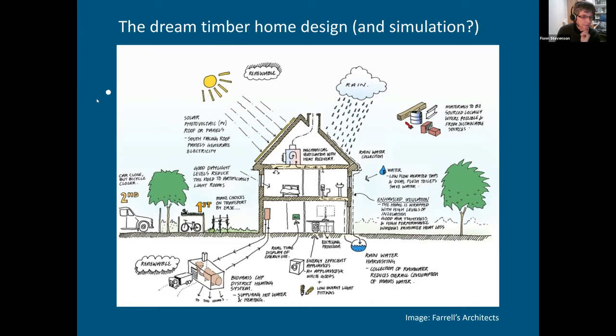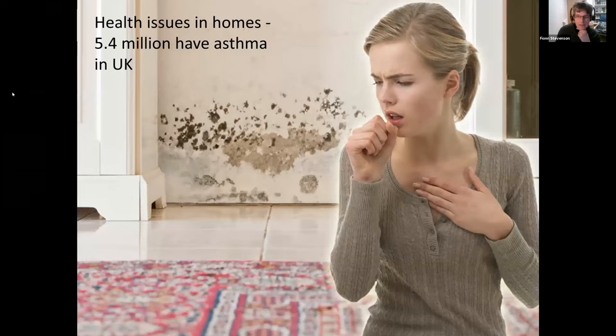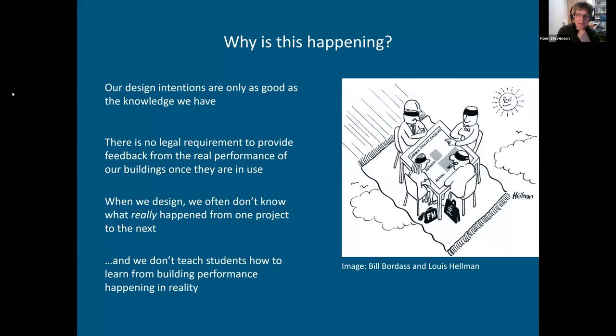The damp is often because the designers haven't fully understood the reality of what they're designing in terms of how the homes are going to be used, how they're going to be ventilated, and how they're going to be heated. So we've got major challenges still with our housing performance. And why is this happening? This is a great slide from the wonderful Lewis Hellman, sadly departed. Basically, as designers, we are still flying blind.